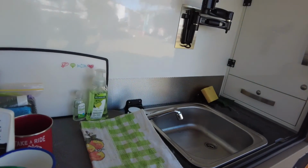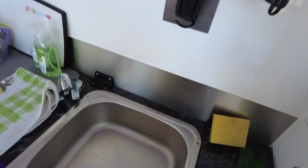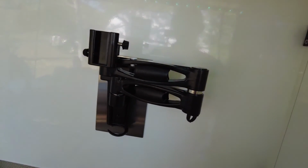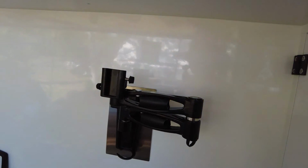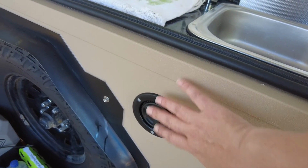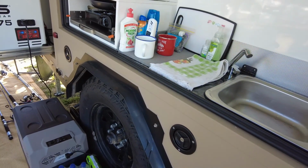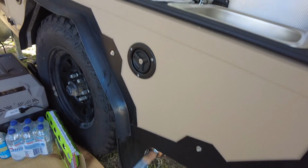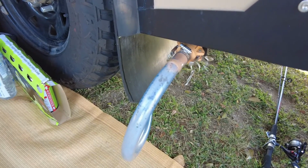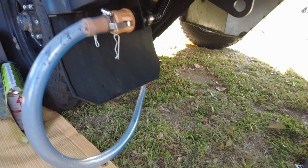And across here is the bench, sink, where we have hot and cold water. Also, we've got a TV mount, so we can watch TV at night time or during the day, I guess. So these are the water tanks here and here. We have 200 litres, so we've got one 140 litre tank and one 60 litre tank. And also down here, Craig's put a hose on the outlet. This is from the sink, so that we can run the water away from our campsite.